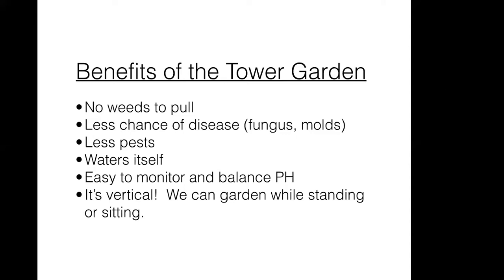Then also with dirt gardens, I never tested the pH. I know there's kits you can do, but I've learned how important it is to test and maintain and balance the pH. And with this Tower Garden, as you'll see in a little bit, it actually comes with a pH test kit, and it's very easy to test it once a week and make sure it's balanced.